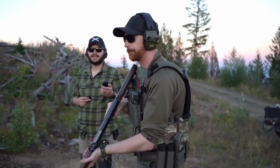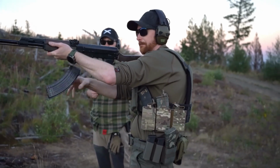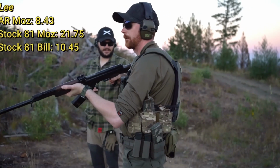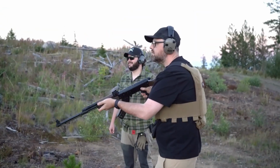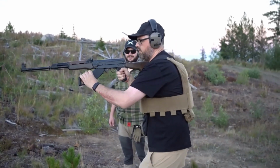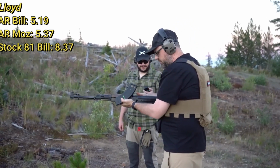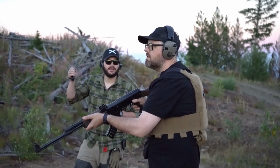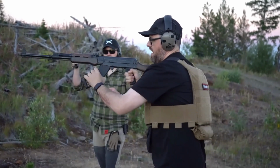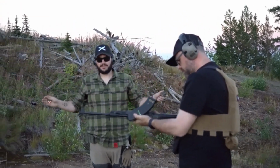Shooter, understand the course of fire? Yep. Stand by. Nice. 10.45, not bad. Stand by. 8.37, not bad. That could have been smoother. Stand by. Nice. 7.94. All right, so that's all of us through it with the stock Type 81.